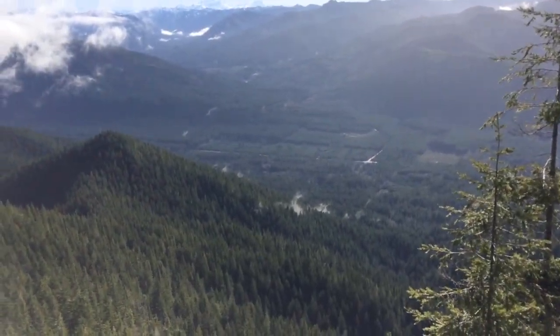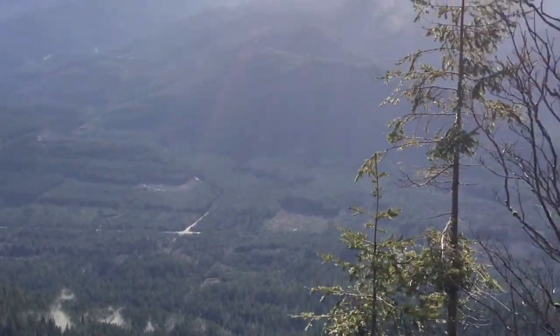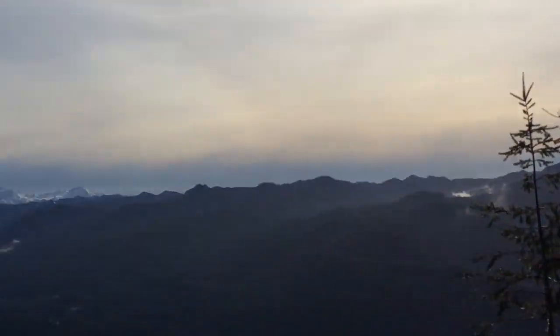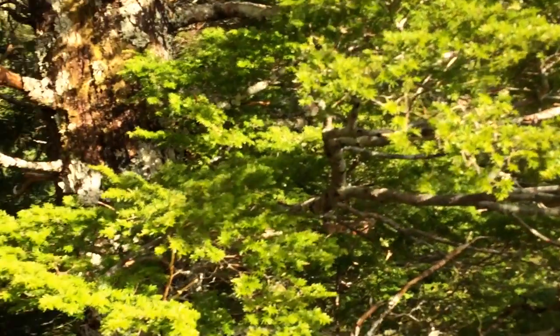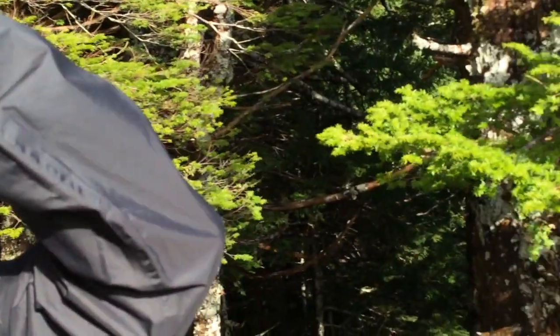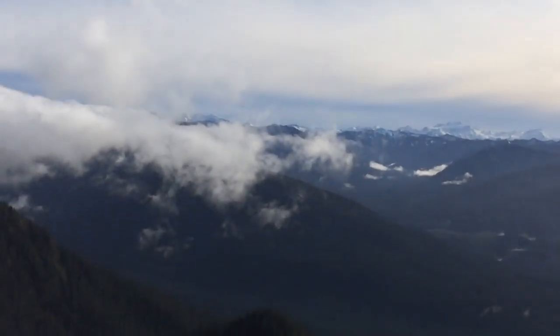Road way down there. Highway. And Olympic Mountains. And Crystal. Hi. She's freezing. I'm freezing. It's a little windy up here. Yeah. So we're going to eat some lunch and keep going.